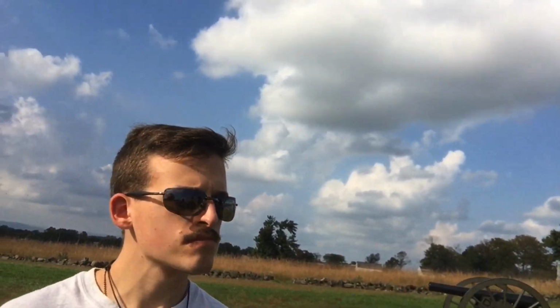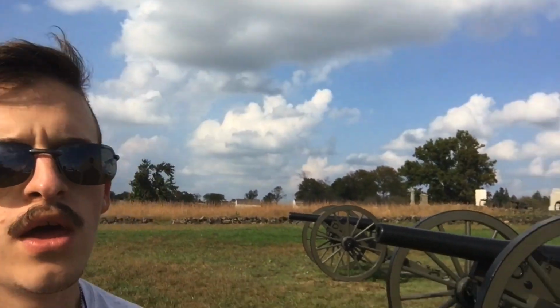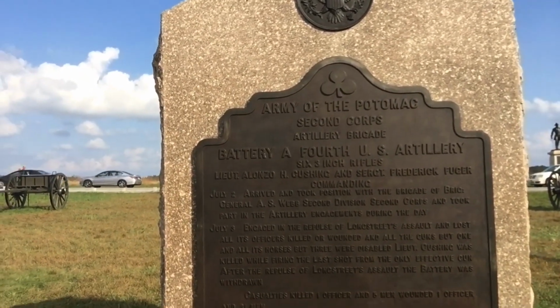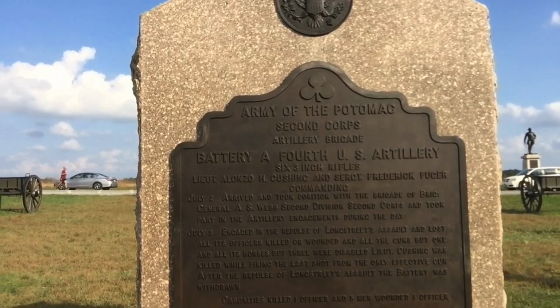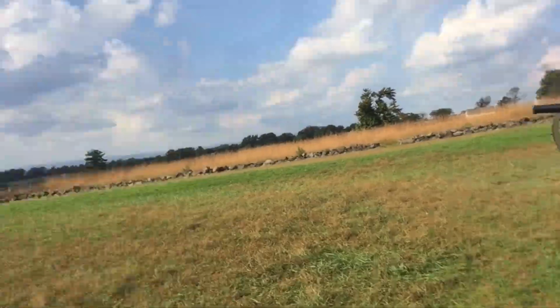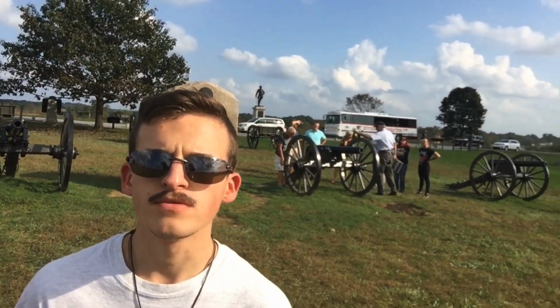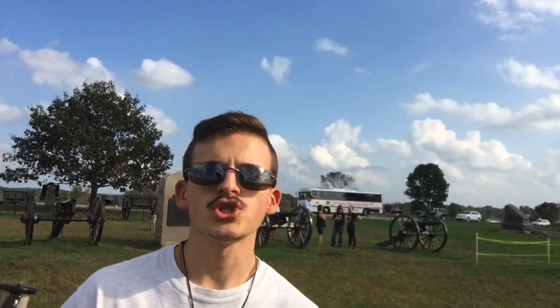We have a look over here behind me now. And we have a monument here. As we look, here we are. 6 3-inch ordnance rifles. Okay, so we're going to gather on this cannon right here. There's a tour going on, so we'll just keep going. But yeah, this is the ridge. And you have a look. This is where Pickett's charge happened.